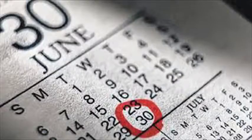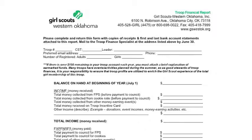As the girls begin to spend their troop's funds, it is the treasurer's responsibility to keep track of the receipts and expenses. All income and expenses must be reported by June 30th of each scouting year using the year-end financial report, and will need to include copies or originals of bank statements and receipts. There are resources available on the Girl Scouts of Western Oklahoma website to help troop treasurers and leaders keep track of the troop's funds and help make the year-end financial report easier to complete.